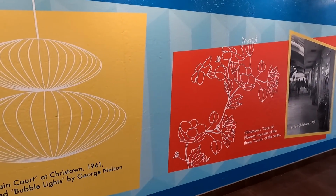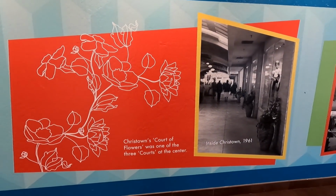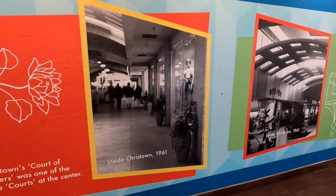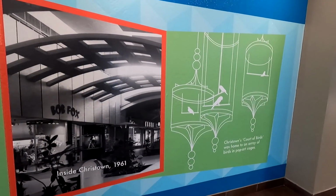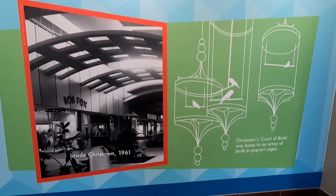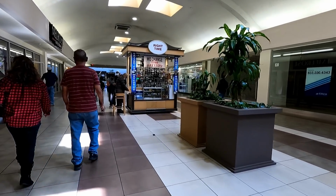There were two other courts as well. There was the Court of Flowers, which from what I understand was beautiful. Unfortunately, I didn't get a chance to see it, but you could do something like that. And then the third court was the Court of Birds. I understand a Court of Birds would probably be hard to do. I believe those were live birds in the cages at the time, but you could do some sort of other third court to commemorate the mall and the Phoenix area.